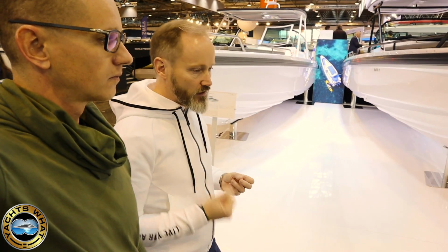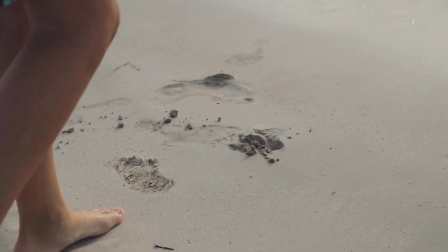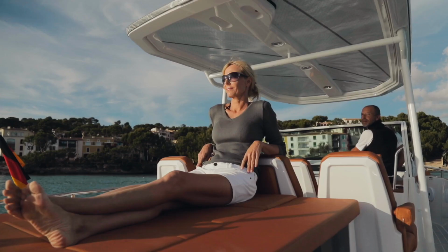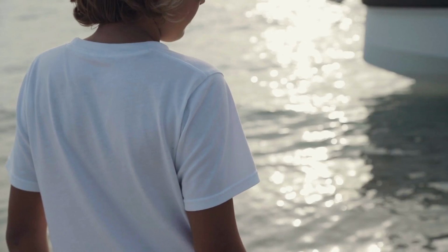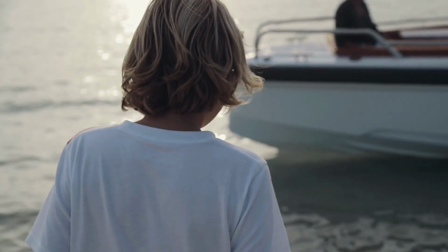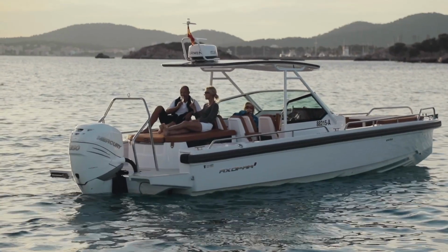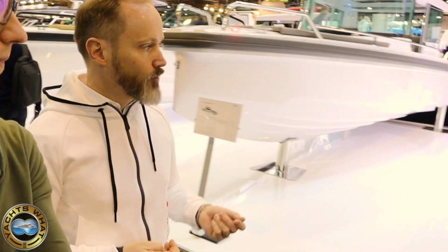We started thinking about how we can create a product that is not demanding from the skipper in any of this. How can we create a hull that makes the product handle itself, so that the skipper doesn't need to even think what's happening underneath the waterline, that the hull does these things for itself? And this is now more or less the result.